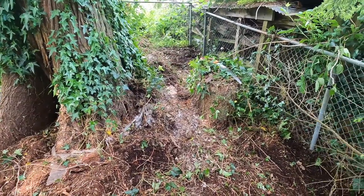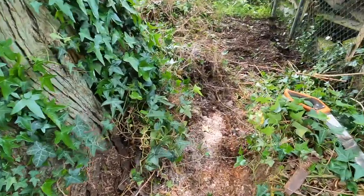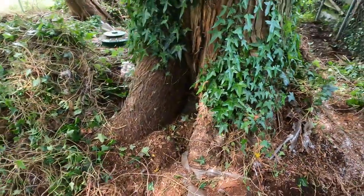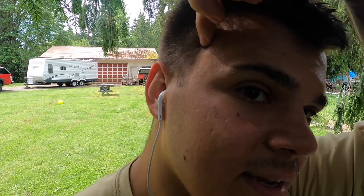It looks like there's a bumblebee nest over here. I just got stung in the head and now they're all flying. These guys are mad. I can't do this area right now. I don't know what they're hiding over here. I don't see a nest, but man, that sucks. I got stung like right here. I don't know if it's noticeable, but nice.